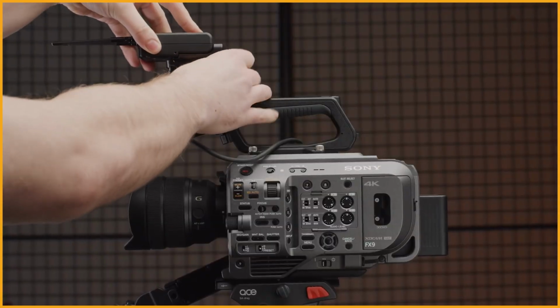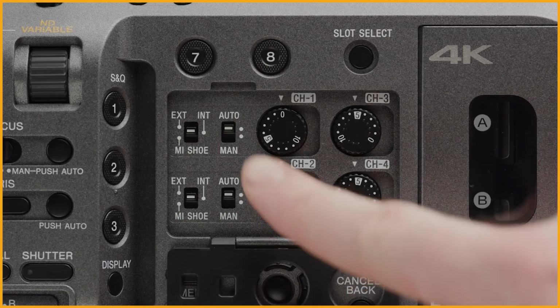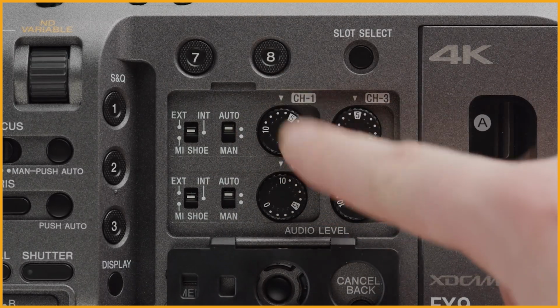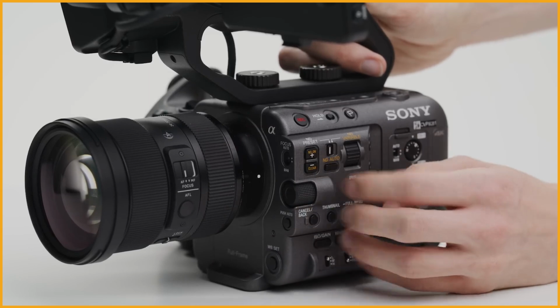Which brings us back to 2019 when Sony released the FX9 as a replacement for the outgoing FS7 Mark II, followed by the FX6 as a replacement for the outgoing FS5 Mark II in 2020. The FX3 was launched in 2021, the FX30 in 2022, and the Burano in 2024. Which kind of brings me back to the philosophy of the FX line.